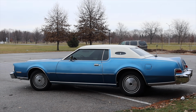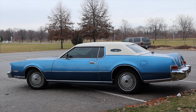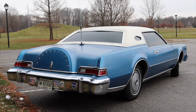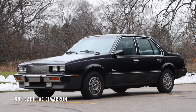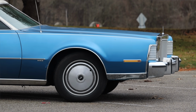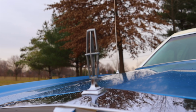So the argument of, oh, people didn't want big cars, they wanted small cars, is still true, but it didn't apply to the luxury owner. People that wanted Lincoln Continentals still wanted the big engine. They still wanted the big floaty automobiles. And the oil crisis is why in the 80s, we got vehicles like the Cadillac Cimarron, a 4-cylinder Cadillac. But this car held true. This car stuck to its guns, and people responded by continuing to buy them just as they were.